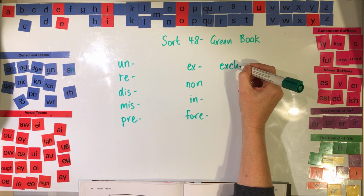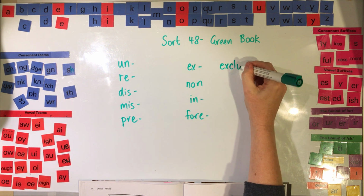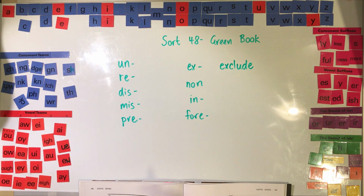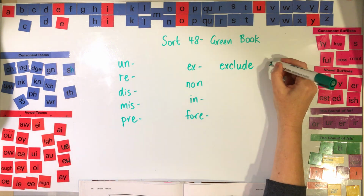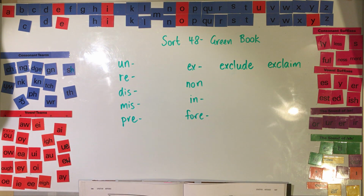Exclude. Exclude. And what about exclaim? Okay, see if you can have a think about what you think the ex means. So we've got clude and claim. So what do you think ex means?